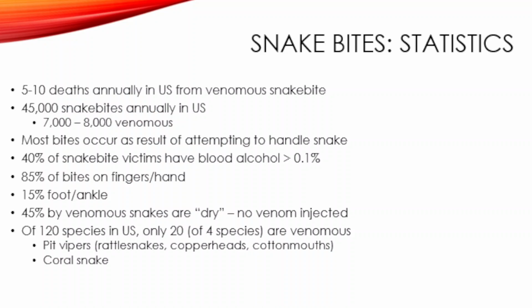Most bites occur as a result of attempting to handle the snake, so I think it should go without saying that we should not be trying to handle snakes.